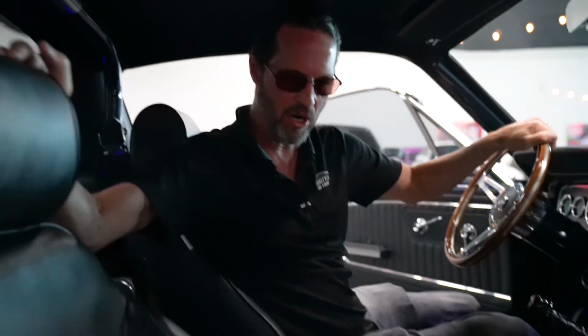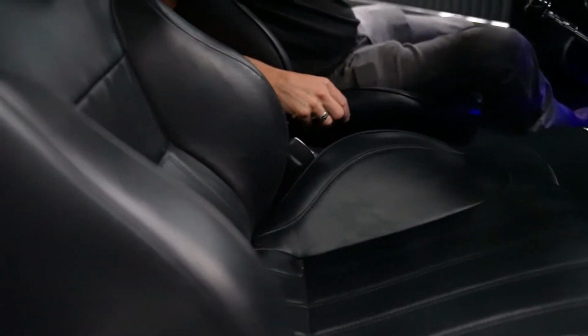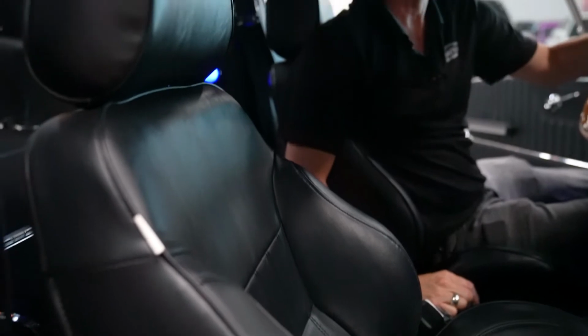Leather seats are very strong. Seat belts are beautiful and brand new. I'm kind of dying to take this thing for a ride. Let's go for a ride. Let's go outside and look at this thing outside. How about it? Hey, I got so excited I wanted to drive it.